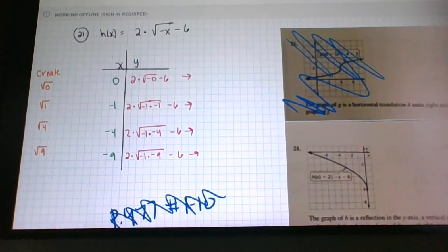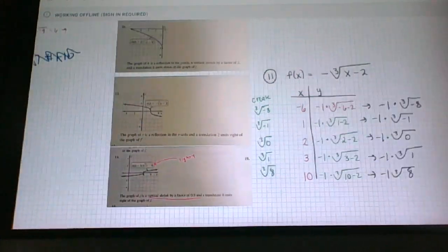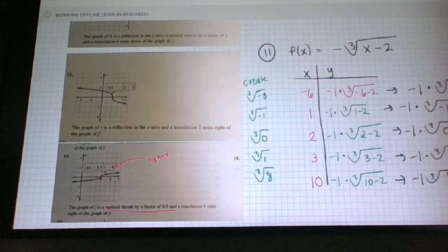All right, now I will skip to 11 and 14. Here's the table for 11, and here's what 11 should look like. It's reflected in ray 2.